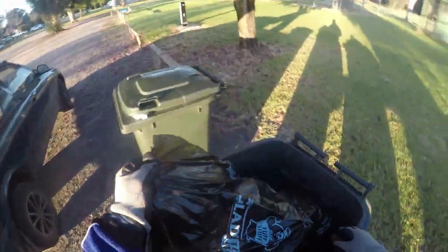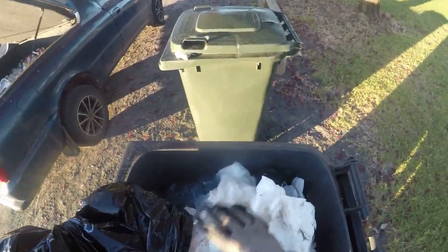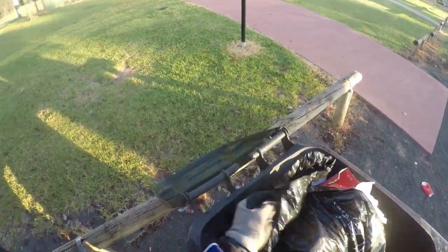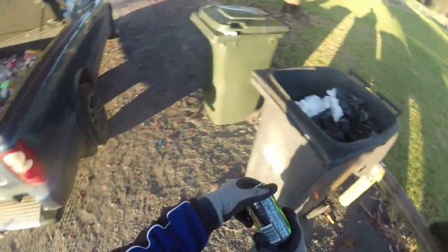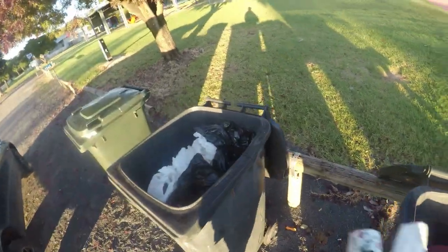Big no. Put it in here. Bottles. A bag of it here. What else are we going to get out of that? Nothing, just paper. See, there's the Mountain Dew in the can, and it's got the 10 cent. The plastic one doesn't. It's a new one I've seen.